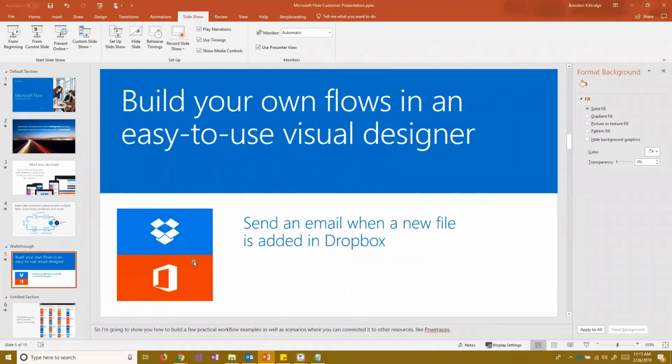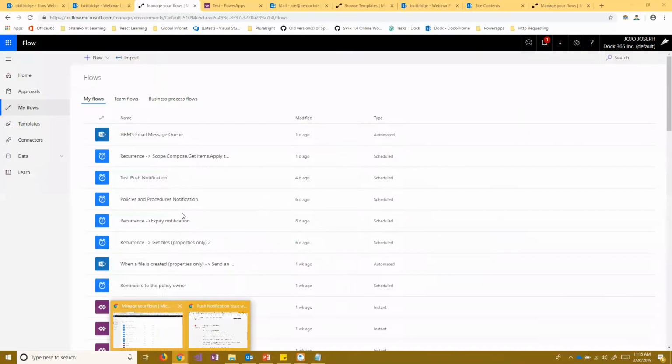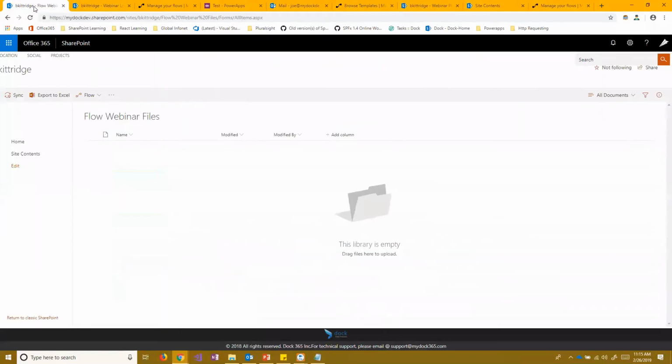So to start with, let me go in here. Now I'm going to show you how to use Flow with SharePoint first. So I have these two lists right here. I have Flow webinar files and I have webinar logos. Now let's say I have users that are uploading logos into this list, and whenever they upload a logo into this list, I want it to also transfer over to this Flow webinar files library, sorry, because I want to be able to keep track of all my data in one place.